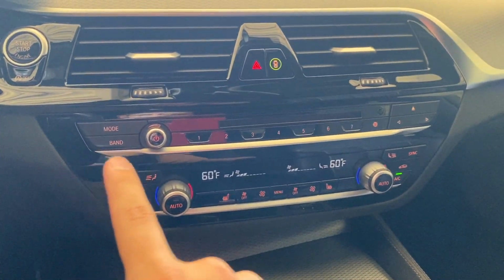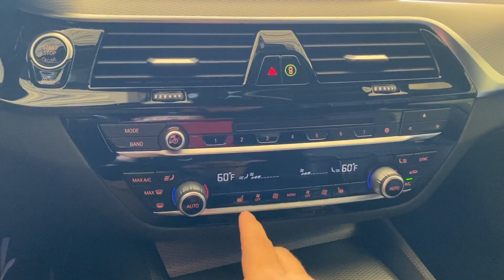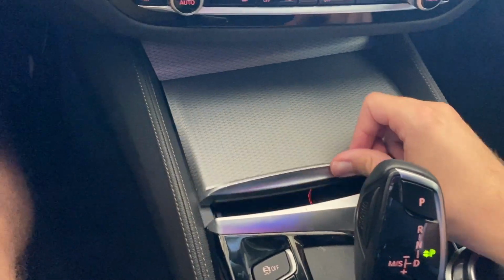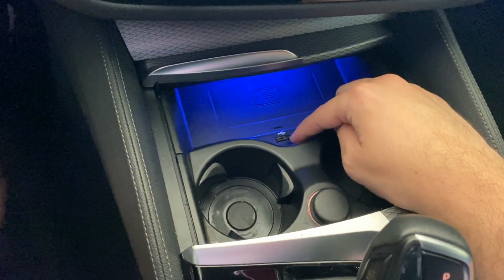Going down, we've got the presets and radio controls right here, along with dual zone automatic climate control with independent fan speeds and heated seats for this one. Opening up this, you can see that there is more ambient lighting with a wireless charger and USB.